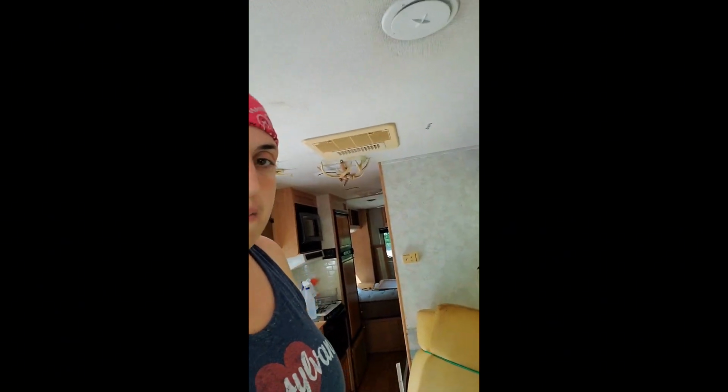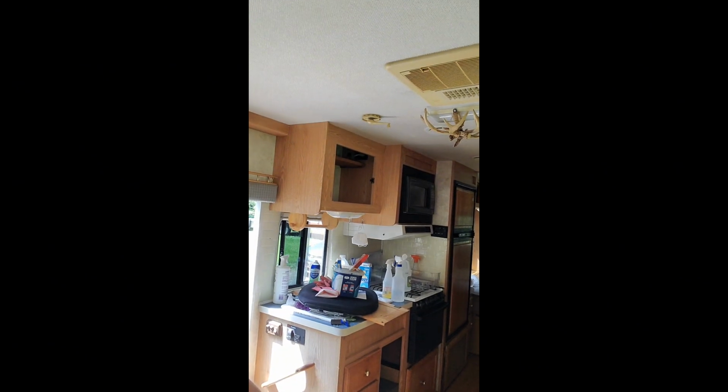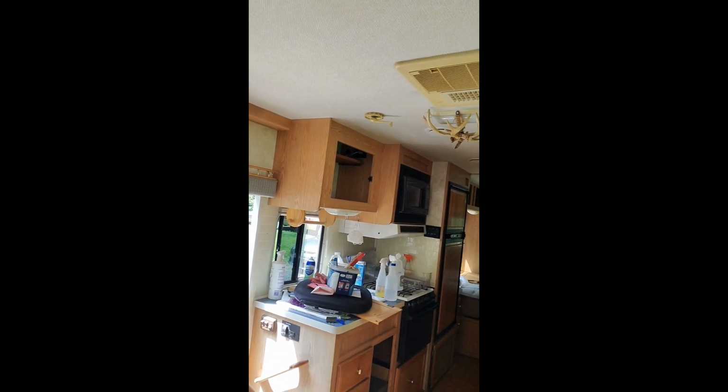But yeah, so today that's the goal, is to get that piece out, get that one off. Maybe some of the sidewalls if I can, but we shall see what gets done. I still gotta paint it, as you can see. Do a quick walk through here of what it still looks like.